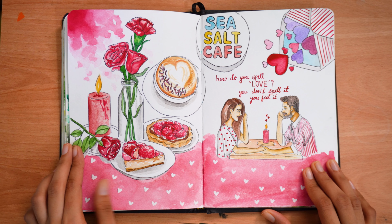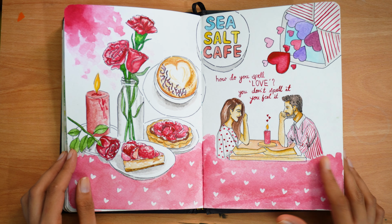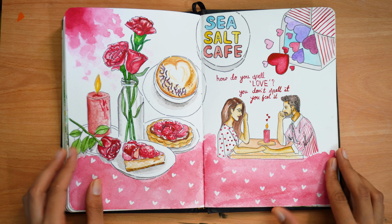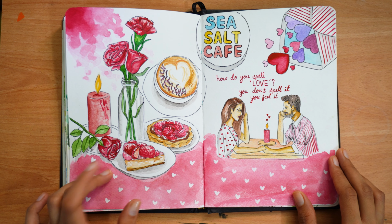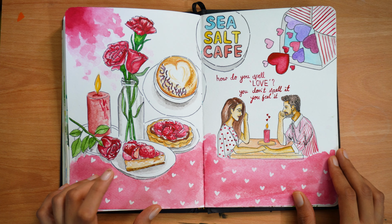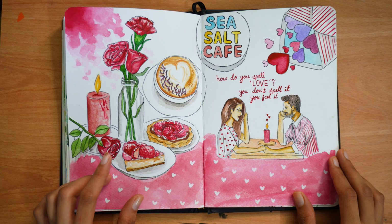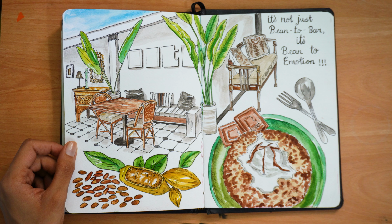This one is for Sea Salt Cafe Valentine's Day special. They had a nice setup with delicious cheesecake and tart. I mean, just look at this tart and cheesecake. Isn't it divine? I sketched this imaginary couple sitting here and added a cute heart envelope. And this whole thing turned out pretty nice.